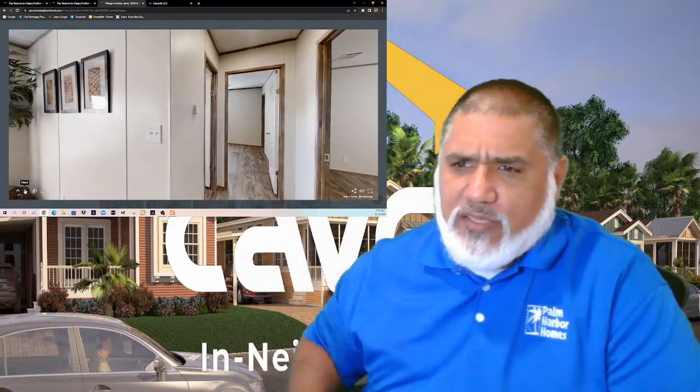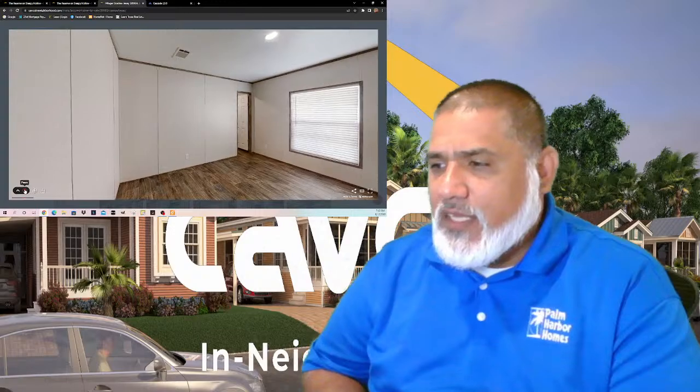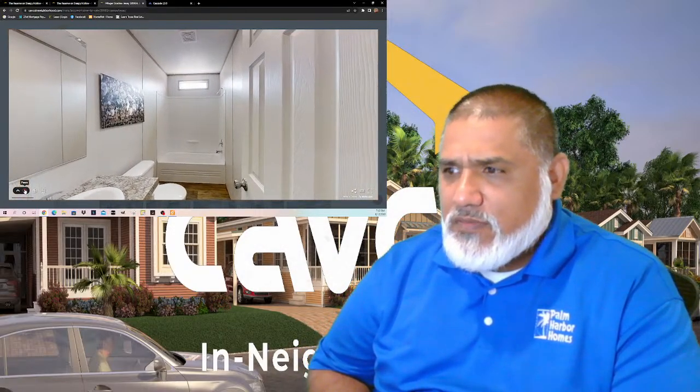I have to check the ones at the reserve. I'm not sure if those ones are all lino like you see here. I think there's actually carpet inside the bedrooms.